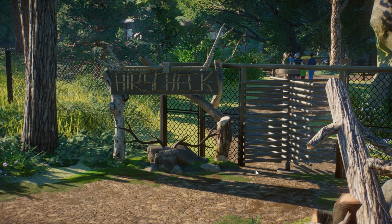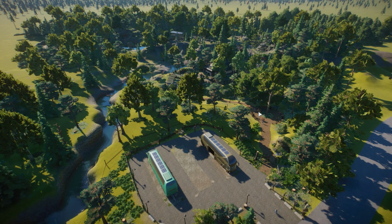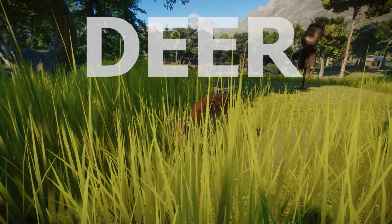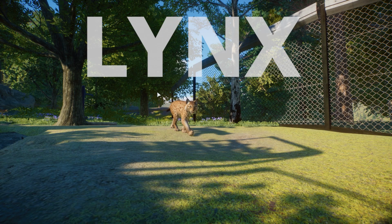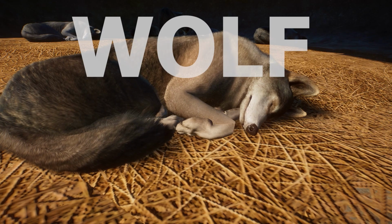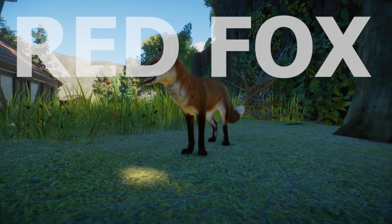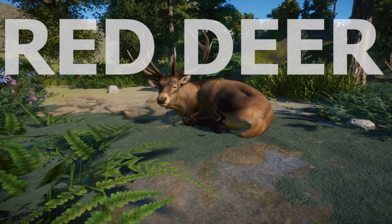It is season 2 with our wonderful wildlife park, and today we are going to start the whole thing a little bit differently. This is the overview of Hirscheck as it is. We've got deer, badgers, the wonderful lynx, the ibex or Capricorn, my actual zodiac sign, a whole bunch of wolves, the cheeky little raccoons, the cute little red fox, and of course the majestic red deer.